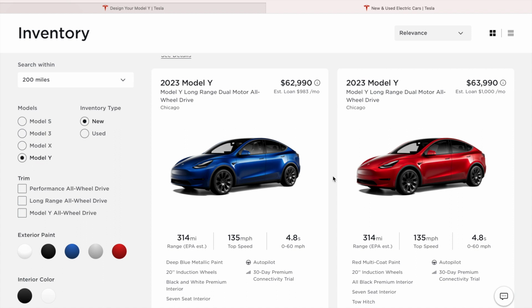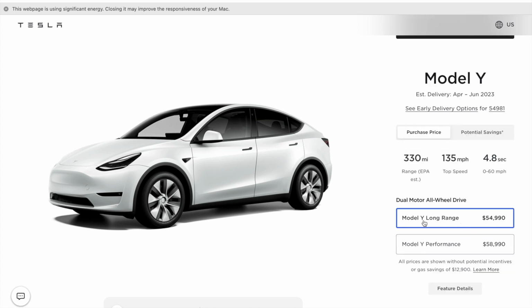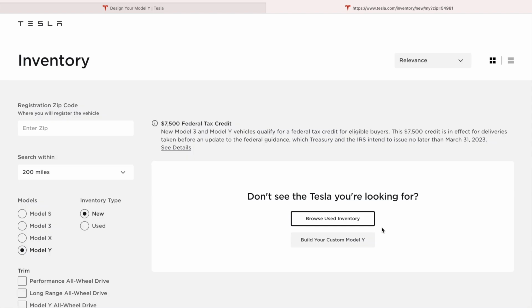But it is interesting that you've got basically configurations in this list that show up that are not available to just order. So yeah, the long range all-wheel drive right now is going for $54,990. The standard range all-wheel drive is going for $51,990. I know that because that's the one I offered. I wanted to make sure I got it in before this March 31st deadline, so that allowed us basically to take delivery in 6 days after completing order by selecting one of these early delivery options.